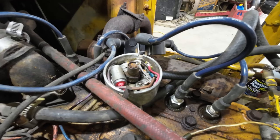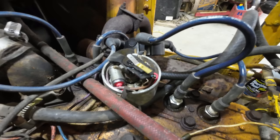All right, now let's put this back together and hope we have spark again. I see spark on the points.